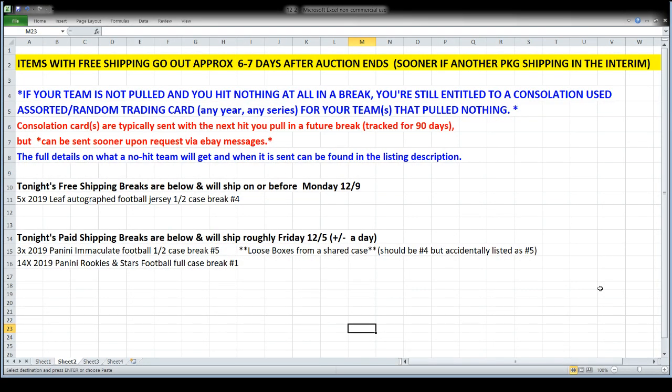So the football jerseys, that was our only free shipping break tonight. That should be on the way to you no later than Monday the 9th, a week from today. Could go sooner, should not be any later.